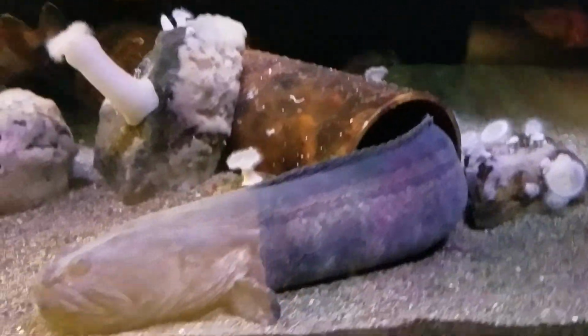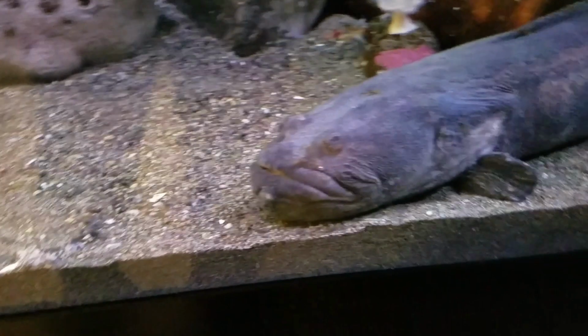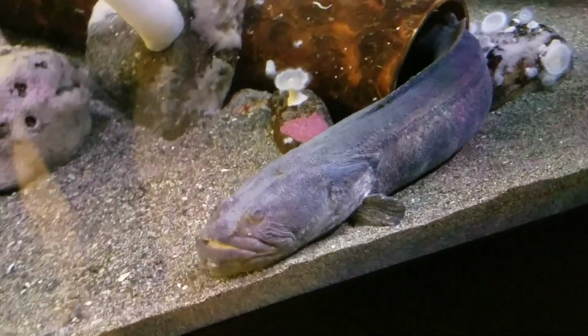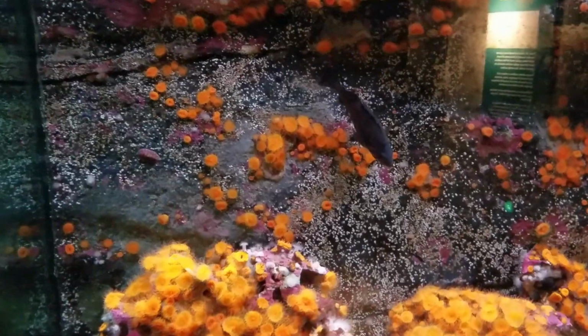That is a coconut prawn. Delicious. That is a big, thick fish. It's probably about 4 feet long inside of the pipe. It was a big sucker. That is a giant wrymouth. A giant wrymouth. What is this?